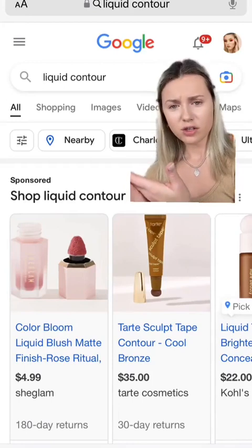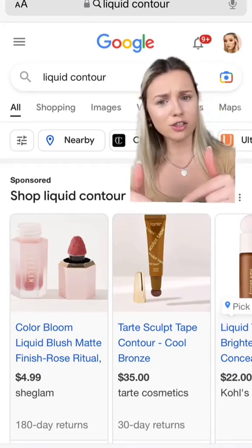Now, when I searched up liquid contour, it decided to give me not only liquid contour, but also liquid blush. Convenient indeed. We're gonna start off with the Tarte Sculpt Tape. It honestly kind of grown on me since the last time I've used it. I just don't like the brush that it comes with. I use my regular contour brush for it and it blends out way better than the other one.